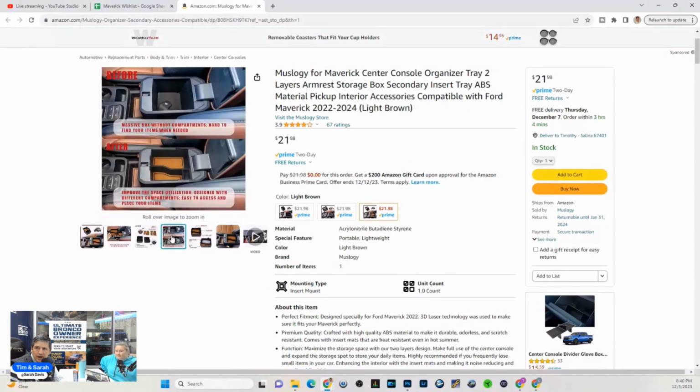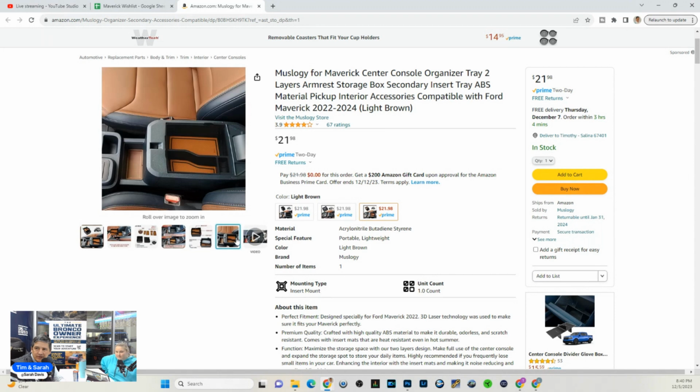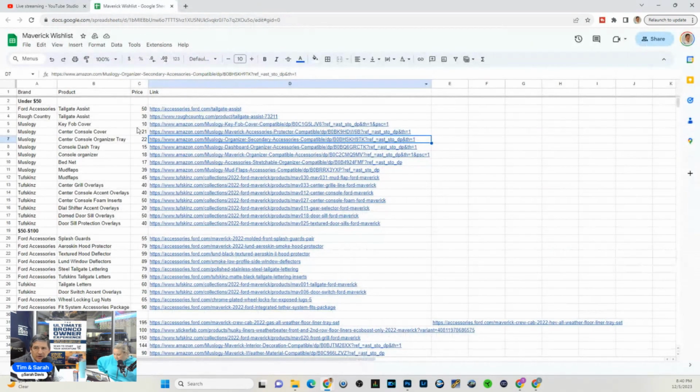You're going to have before and after there, so you can see what it looks like. Put some things in there. All right, so there you go. That's an idea for $22 showing right there.